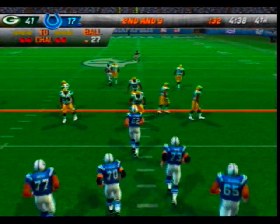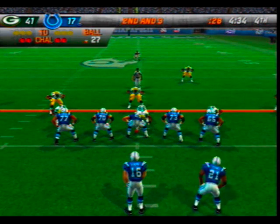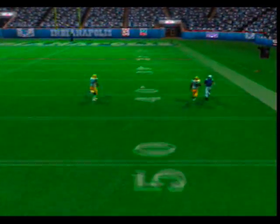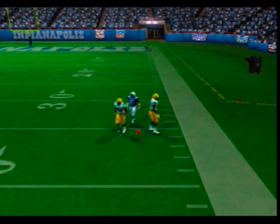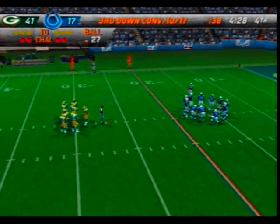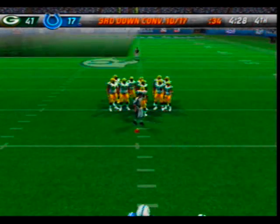Second and 3. Ball on the 27-yard line. Green Bay comes out in their nickel package. Fires this one deep. Gets his hand on it. Even though that pass was incomplete, that kind of pass stretches the defense, softening up the middle for passes underneath while allowing the running game to take advantage of a little more room at the line of scrimmage.